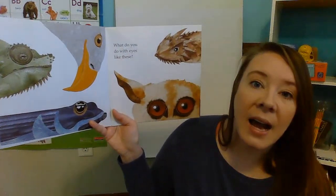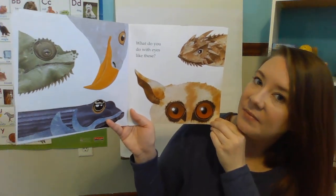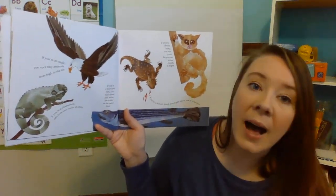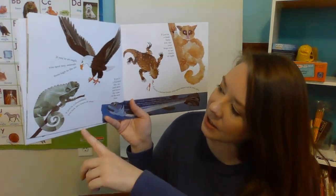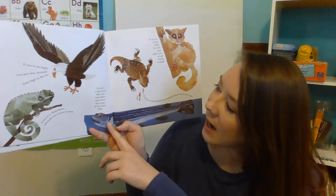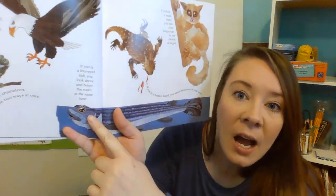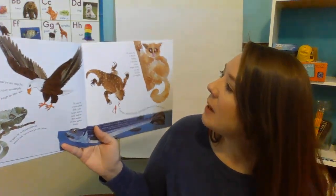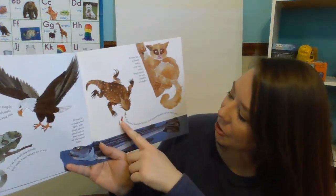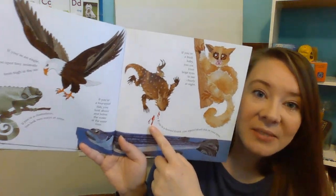What do you do with eyes like these? Can you guess some of those animals? If you're an eagle, you spot tiny animals from high in the air. If you're a chameleon, you can look 2 ways at once. If you're a 4-eyed fish, you look above and below the water at the same time. That's pretty cool. If you're a bush baby, you use your large eyes to see clearly at night. And if you're a horned lizard, you squirt blood out of your eyes. Did you guys know that? The horned lizard.